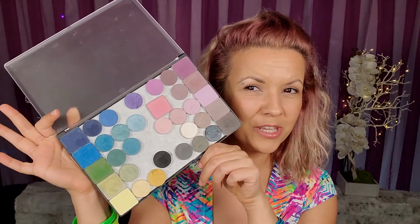Alright, I have already done the base. I have my basic foundation and my contour done. I have my eyebrows. I have a really cool look for you today. Let's start it. I got my palettes in here. This is the palette I'm going to be using today. It's a mixture of different colors.